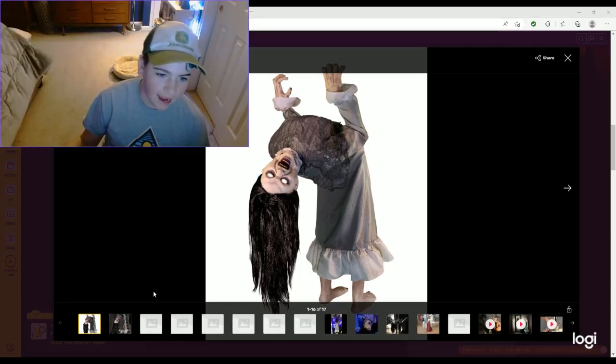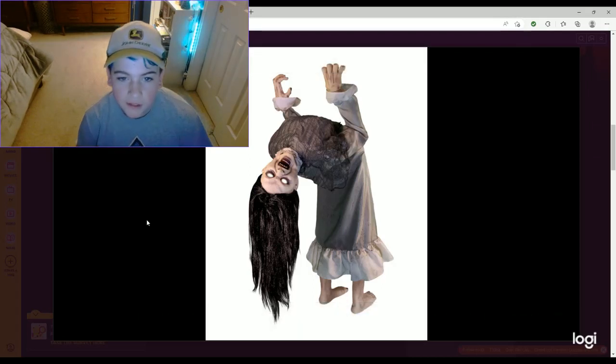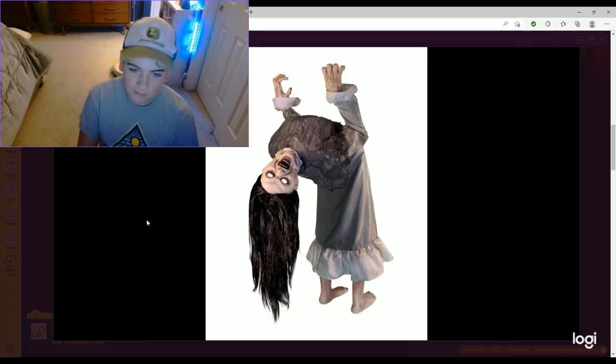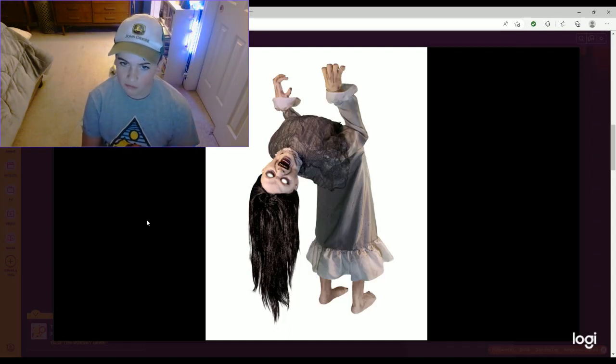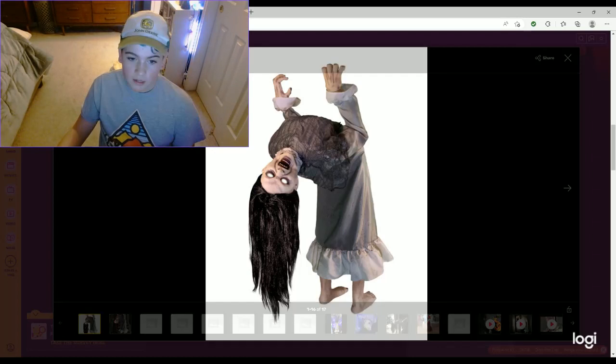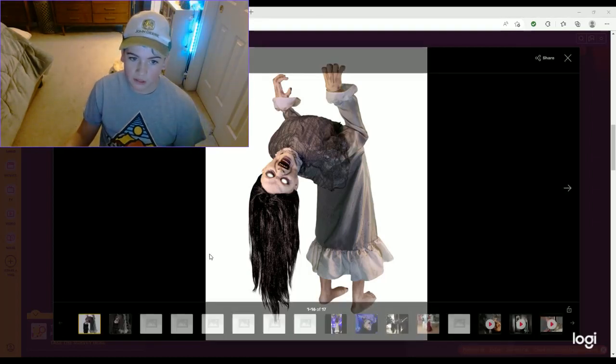So as you can see, the one in the video that you just saw is the prototype one. The prototype's eyes light up red, but they ended up making them white. The same thing happened with Lunging Lily. The prototype eyes were supposed to be blue, but they ended up being white. Me personally, I like the white better. And I feel like this animatronic is really good for the number one spot.